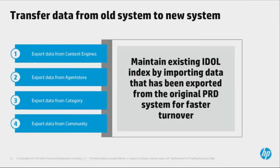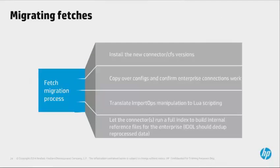Next slide. The most common question we have from customers that are looking at an IDLE 10 migration is, what do I do about the work that I've done with aggregating data in terms of configuring the fetch layer? These will now be referred to as connectors and the connector framework services, and use a slightly different methodology to aggregate data automatically. Instead of doing data transformations using configuration settings in the fetches called import module settings, we now have Lua scripting available in order to better automate more efficiently and with more customization the data transformation and manipulation process in that layer of the processing.